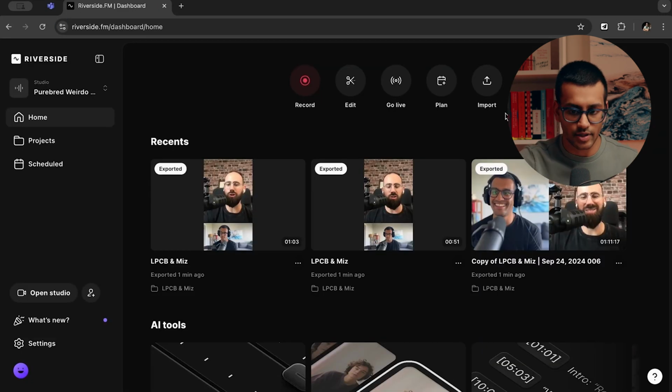The next thing I want to show you is this import tab. If you didn't record inside of Riverside, it used to be that you couldn't take advantage of some of these editing features that they have, but now you can use it as a full-on editing tool with stuff you recorded outside of here as well.